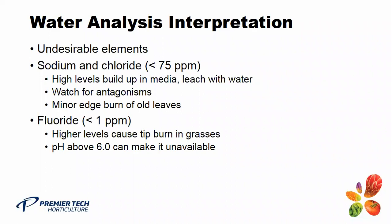So what you want to do is make sure that you leach very well if you have high sodium or chlorides in your water. And then the other issue is your fluoride. Fluoride tends not to be an issue really with most people with well water, but it can be an issue with city water because of the fluoride the cities inject for the enamel of teeth. So that's going to be an issue. It can cause some tip burn.